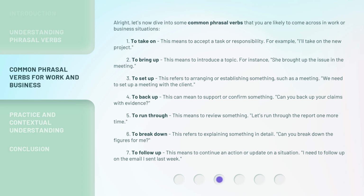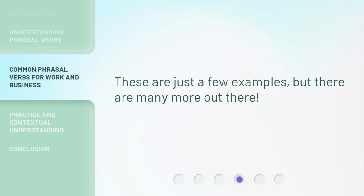6. To break down. This refers to explaining something in detail. Can you break down the figures for me? 7. To follow up. This means to continue an action or update on a situation. I need to follow up on the email I sent last week. These are just a few examples, but there are many more out there.